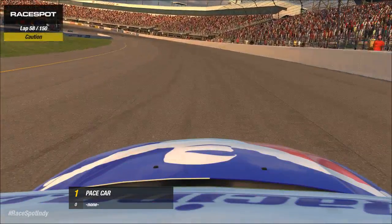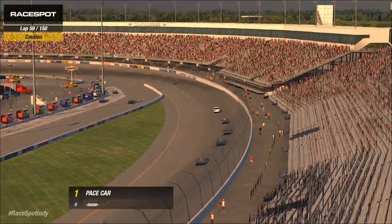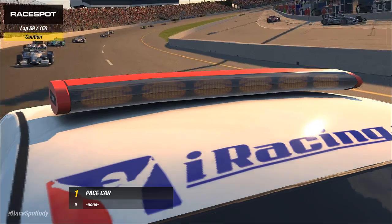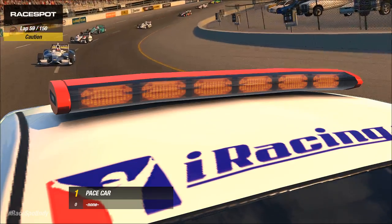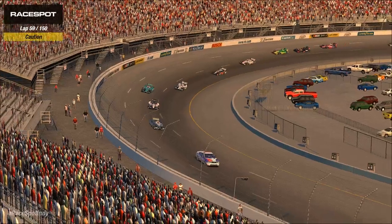Now we're on board with the iRacing pace car. Oh, is that who's driving that? Is that Paul Smith behind the wheel of the iRacing pace car? But the lights are off. That's the important thing this time by. So Adam Dock now leads the way in this field. The lights are off, but I'm not sure if the entire field's going to be ready for this.